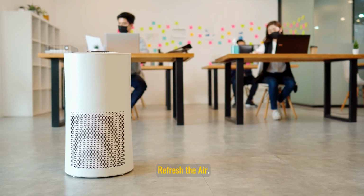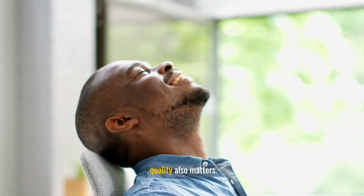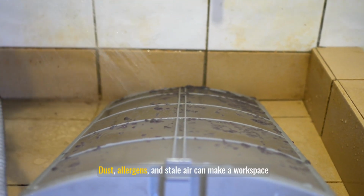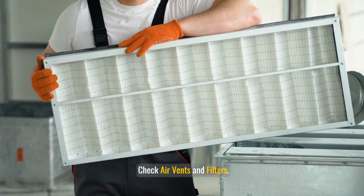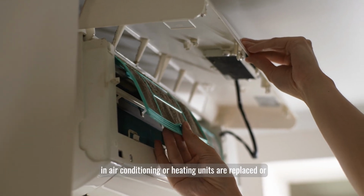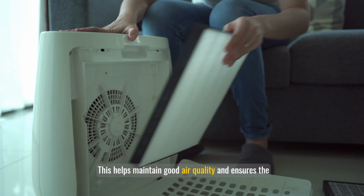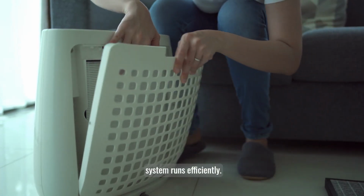Refresh the air. A clean office isn't just about surfaces, the air quality also matters. Dust, allergens, and stale air can make a workspace feel unwelcoming. Check air vents and filters. Make sure all air vents are cleaned and that filters in air conditioning or heating units are replaced or cleaned. This helps maintain good air quality and ensures the system runs efficiently.